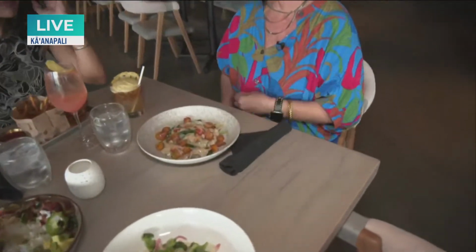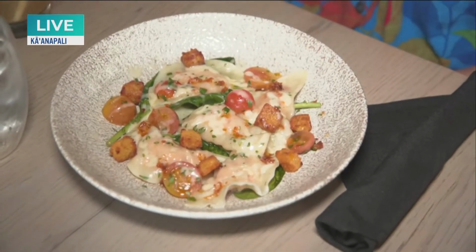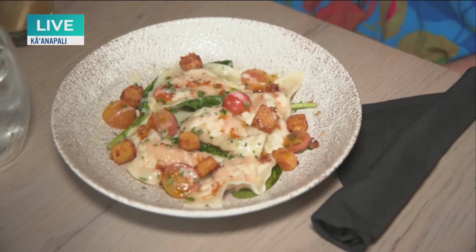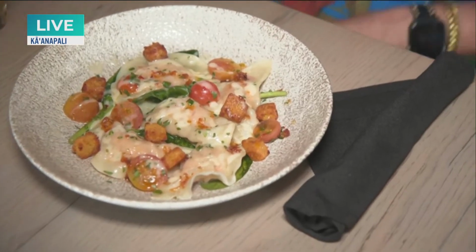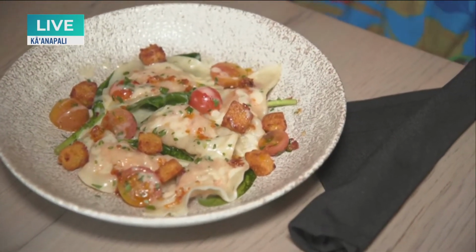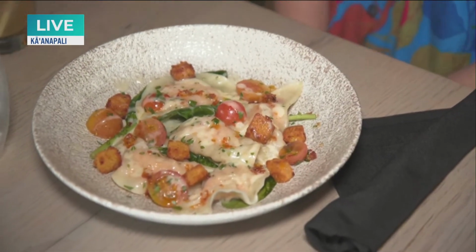And then, of course, last but not least, is our lobster ravioli. This is Kona lobster over a delicious brown butter beurre blanc. We make some cornbread just for these croutons to sit on top. They are so delicious. We got a little marinated cherry tomatoes from upcountry as well. Definitely a crowd favorite.